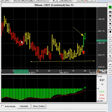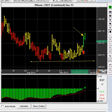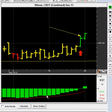So this just looks like it made a W-type bottom, and it's breaking through the middle here, and the bars are green, so everything's good for this trade. I like the trade. That doesn't mean it's going to work out, but I think it's going to work out, and we'll just see. I bought a mini contract, so we've got our stop down here somewhere, and we're just going to give this some room to work.